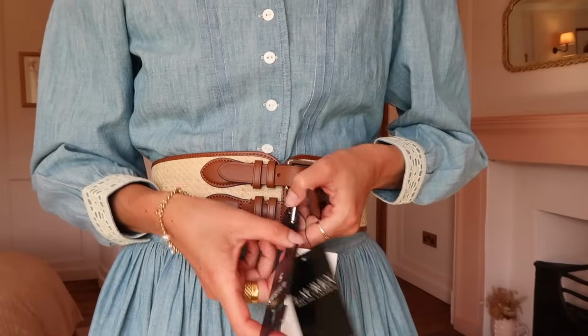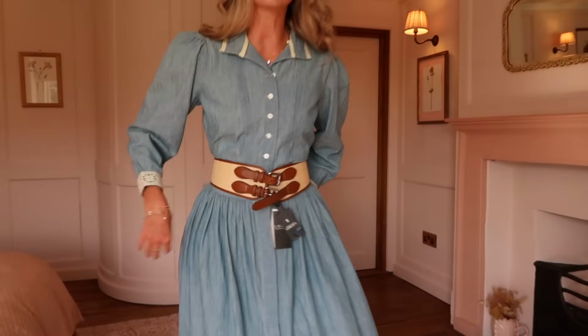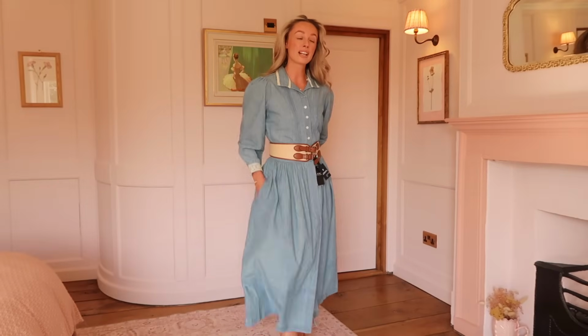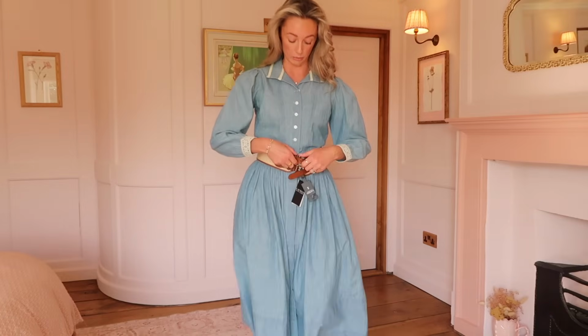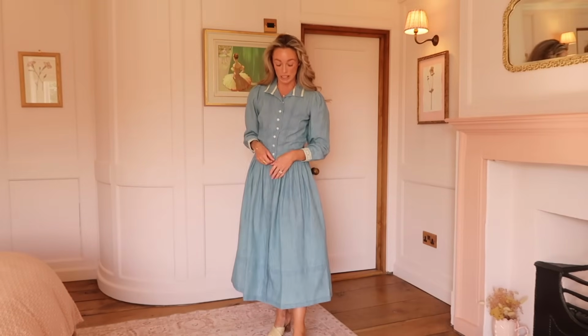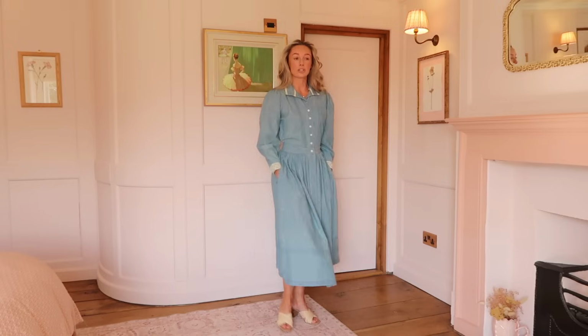Also a little bit annoying how much clack there is, but yeah, I think that just would have added a really nice touch to it, but alas, it is far too big, so let's take that off. But even without the belt, the shape of the dress is really lovely. You've got pockets, which is an essential design detail.